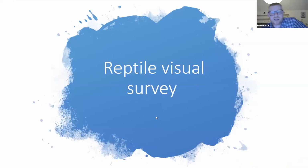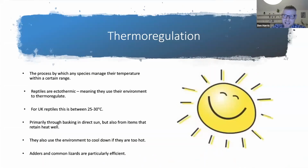Okay, so we're going to go over a few of the key pointers on how to go out and do your own reptile visual survey. So what you need to do, why it's good, and how to do it. Now, before we dive into the meat of that, it's worth considering how reptiles manage their body temperature, because in understanding that, it allows us to exploit their behavior so that we can get the most out of our surveys.